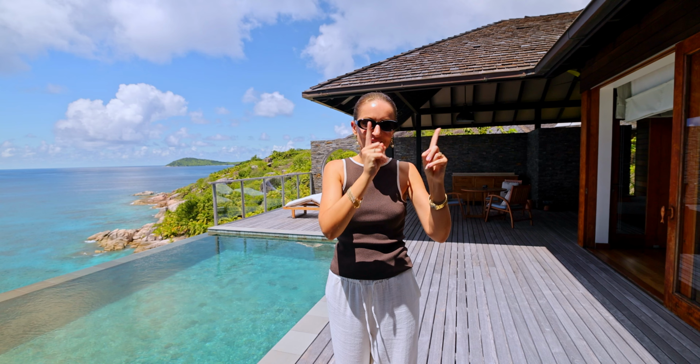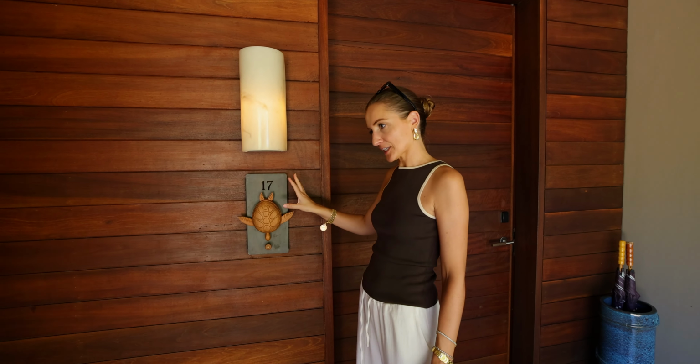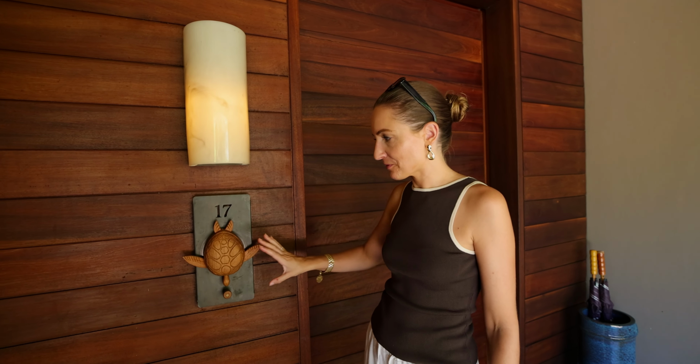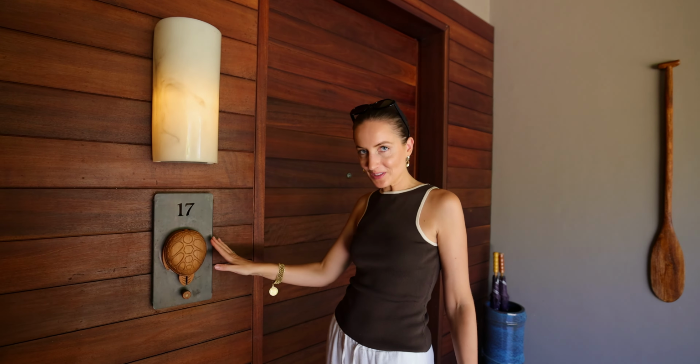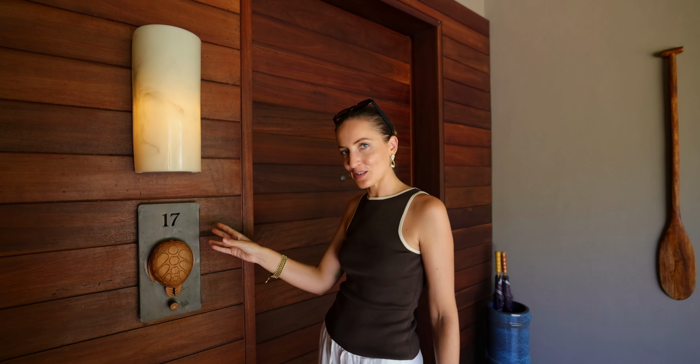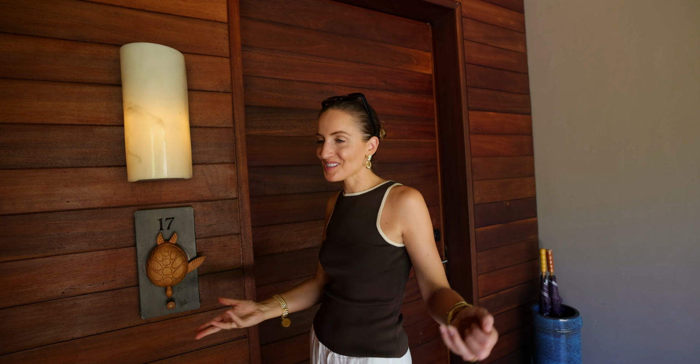So before we end this tour, there's one more thing I want to show you, and it is at the entrance of our villa. So let's go there. At the entrance door of our villa, you have this little turtle, and this is actually the do not disturb sign. So if you keep it like this, they can enter. If you turn it around, the turtle is sleeping, so this is the do not disturb sign. I think this is just a really cool and fun way, and I just wanted to show this to you guys.